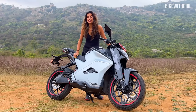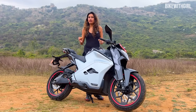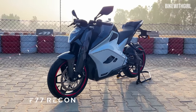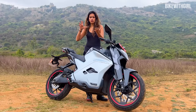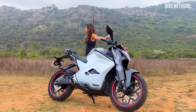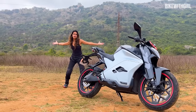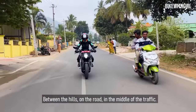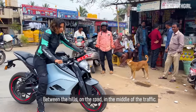Hi guys and welcome back to Bike with Girl. Today I am in Bangalore to ride the much awaited Ultraviolette F77. Now the plan is that we are going to go on the track, but we're also here in the real world. Wadiyon ke beech mein, road pe, traffic ke ekdam beech mein.